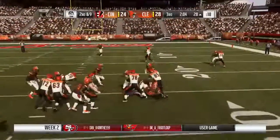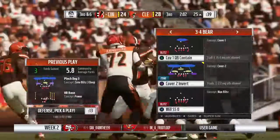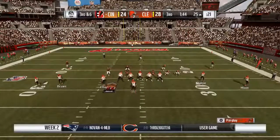Again, it's Mixon. Down to the 25. Give him 3 yards, and now they're left needing a conversion here on 3rd and 6. This has been an up and down, back and forth type of a game, hasn't it? Maybe this long drive could take a little bit of the wind out of their sails, kind of settle things down a little bit.